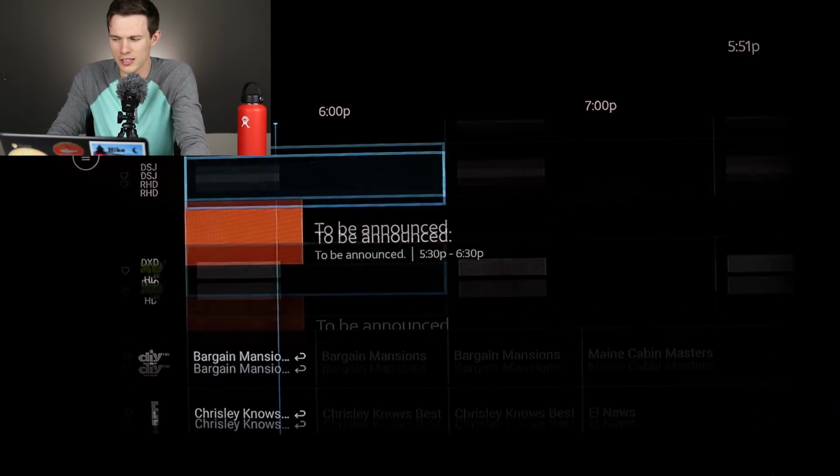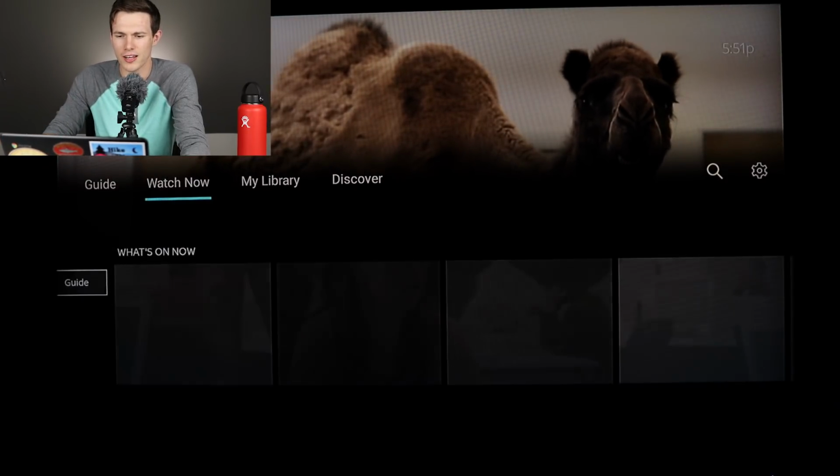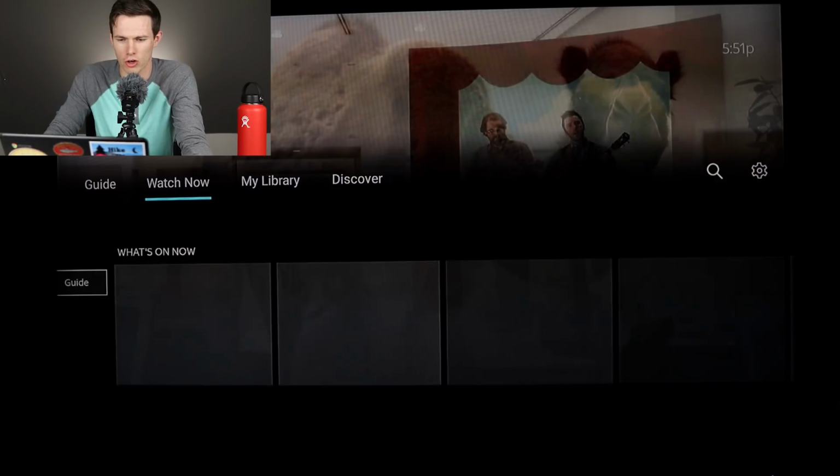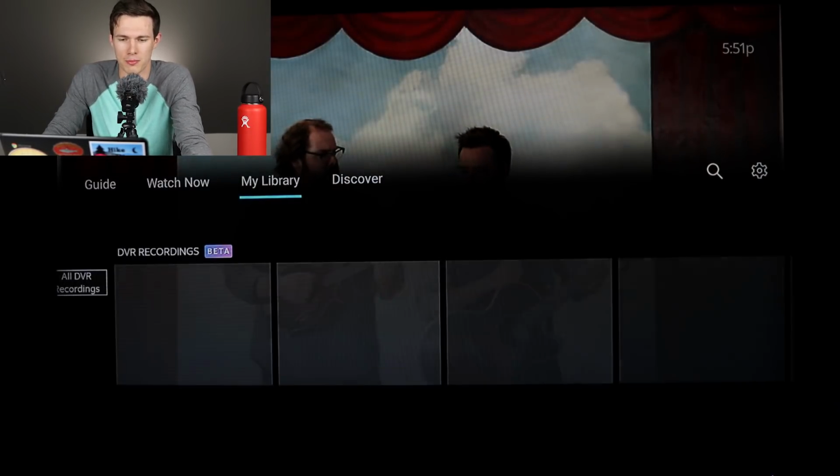It's not necessarily slow when you're watching the actual shows, but when you're trying to navigate through the app, I found that a lot of times you end up waiting for things to load and show up. I don't know why that is, but whatever their update was seems to be somewhat problematic for that.